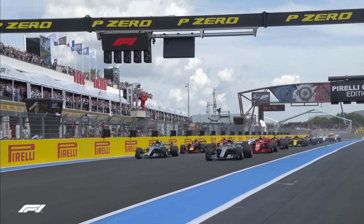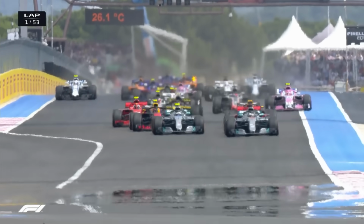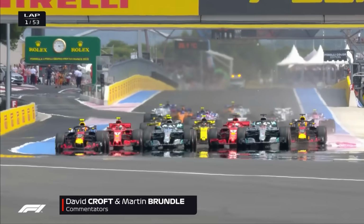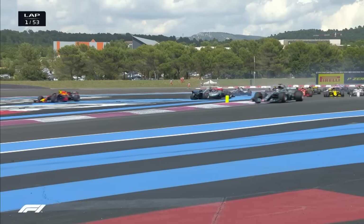It's lights out and away we go. The top two get away very well. Sebastian Vettel is now in hot pursuit as they head down towards turn one, and Carlos Sainz looking for room as well. Hamilton leads, there's contact at the back, someone's lost some debris, and Bottas is turned round.